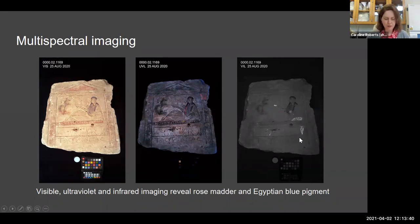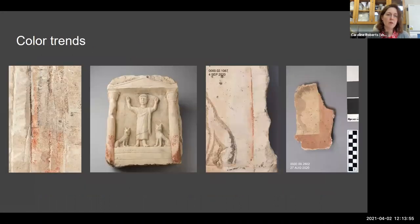We know that Egyptian blue was widely produced in the 3rd to 4th centuries, but it seems to have been used very selectively on these gravestones. So it may have been rather expensive for regular people. And this is just one example of what the pigments themselves can tell us about what life was like at Terenouthis. We also see that people prefer particular colors for certain features and use those colors frequently.